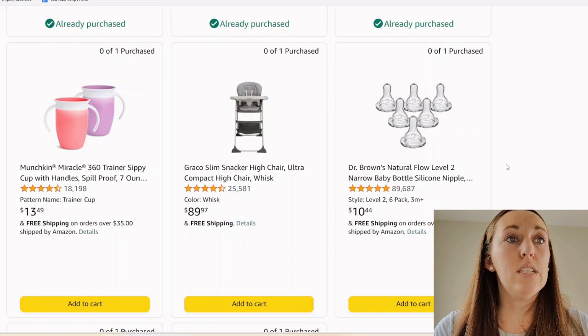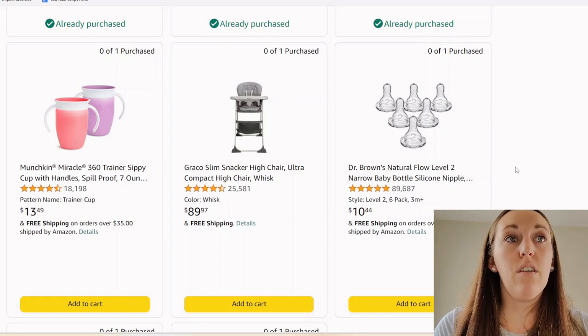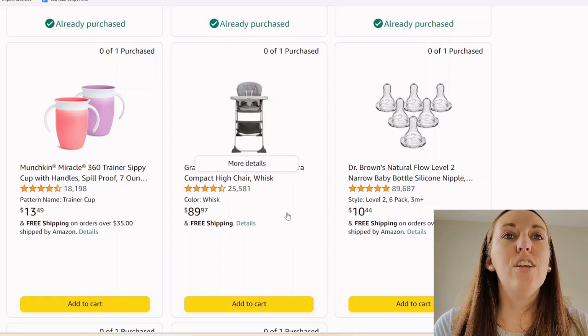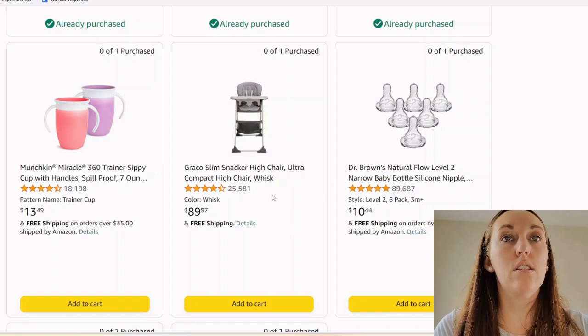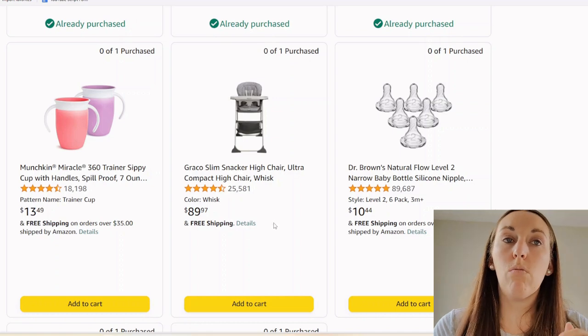Okay, a couple 360 cups. We've used 360 cups, so I'm not going to say anything positive or negative there. Overall, they're all right. All right, we got a high chair. I prefer a booster seat that sits in one of your kitchen chairs, but for a high chair, that looks nice, not too expensive, so okie dokie.